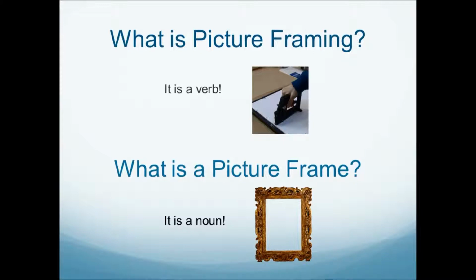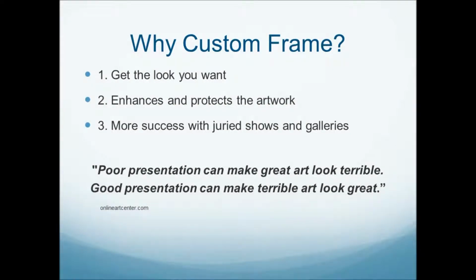When you are ready to prepare your artwork for display, get the look you want. Custom framing offers a proper union of artwork, mats, molding, and other components that complement your style. Appearance makes a difference in how your artwork is perceived, so it is well worth the effort to make the highest quality presentation possible. By making this effort, you will have more success in getting your work accepted into juried art competitions and galleries. Proper custom framing will minimize the deterioration of your artwork over time. And I love this quote, "Poor presentation can make great art look terrible. Good presentation can make terrible art look great."